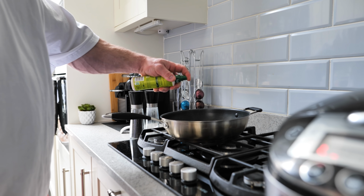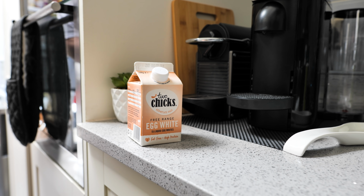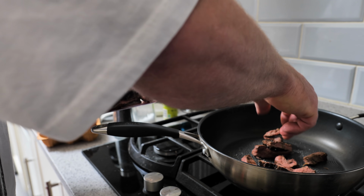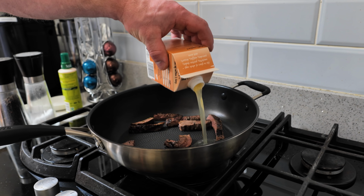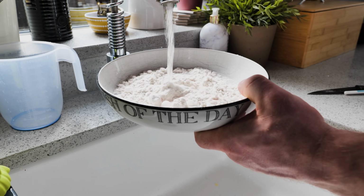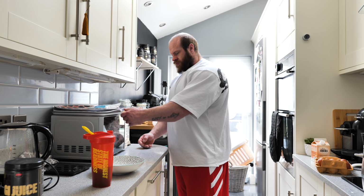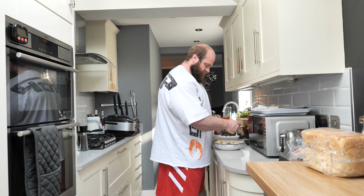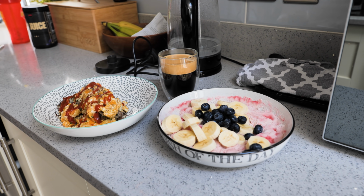We're going to actually prepare, number one, we're going to have some egg whites. We're going to have some whole eggs. We're going to have some steak that's already pre-cut. So we're going to get the pan on some heat. We're going to get some cream of rice on the go as well, which is going to be our carbohydrates for breakfast. And that will be accompanied by one banana and some blueberries. So all in all, it's a really good breakfast.